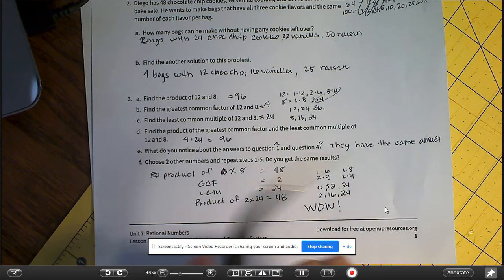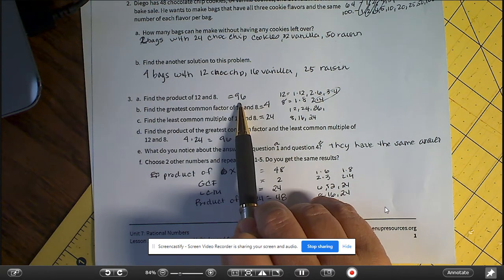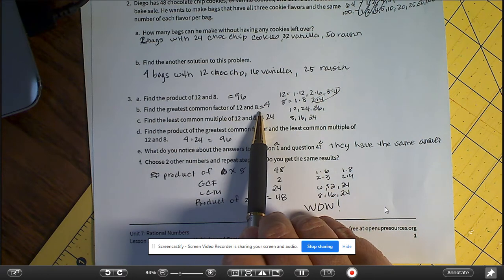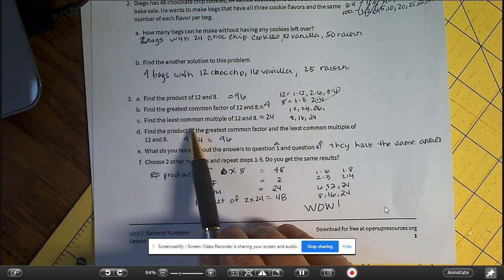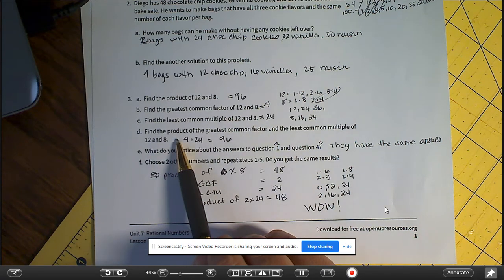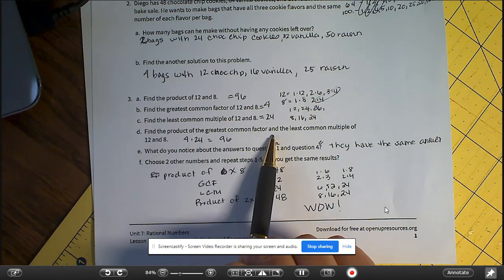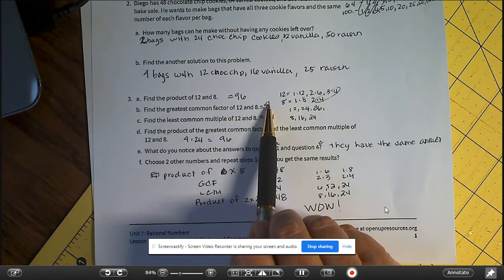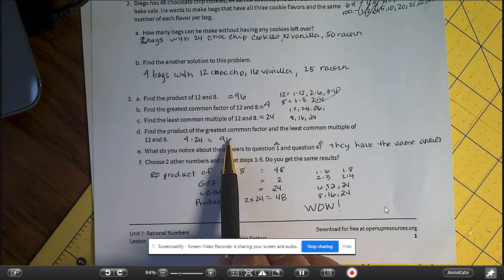Number 3 says, find the product of 12 and 8, which is 96. Find the greatest common factor for 12 and 8, which is 4. Find the least common multiple of 12 and 8, which is 24. Find the product of the greatest common factor and the least common multiple of 12 and 8. So you're multiplying those two together. 4 times 24 is 96.